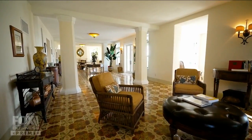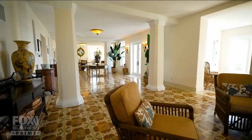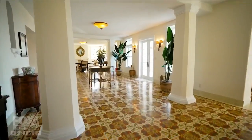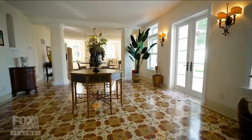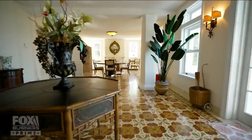What does it mean when a property is designated historic? It means they can't take it down. This will be a piece of Miami's history forever, which I think is so important because we have such beautiful original architecture and we've lost a lot of it. So her doing that really was something important and special.